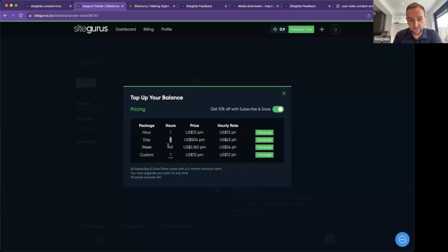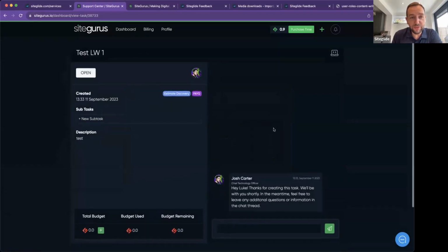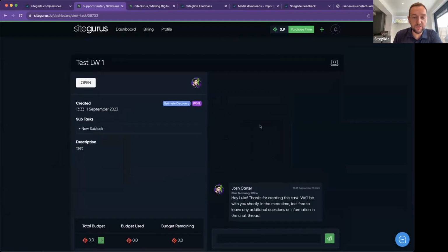But the threshold is 8 hours and 40 hours to get the discounts. Hope that makes sense. So yeah, if at some point you need some help, we're here to help. This is totally optional, obviously. It's just sometimes it might be useful, and we just want to make sure you're aware of it. So we tried to make it simpler. We're happy to help with whatever it might be.